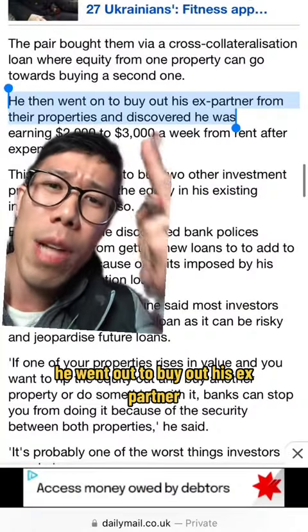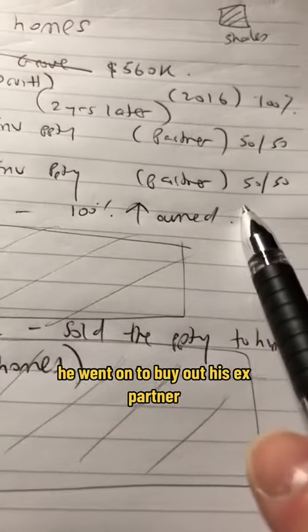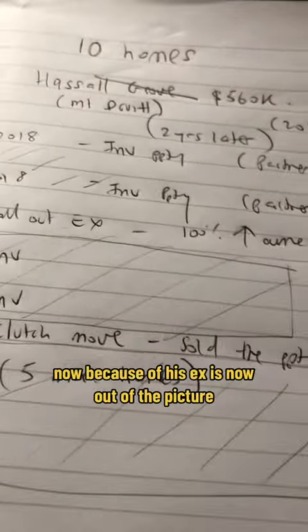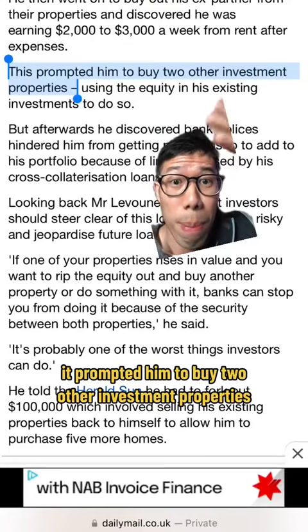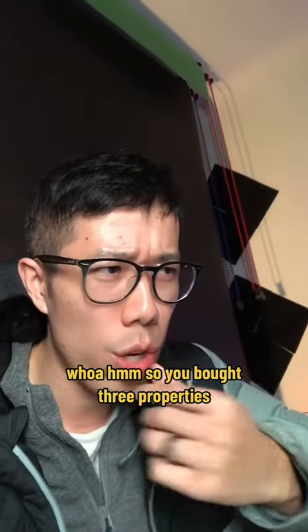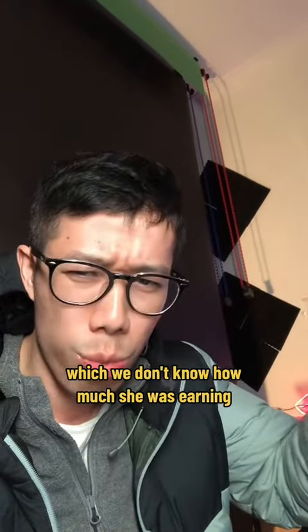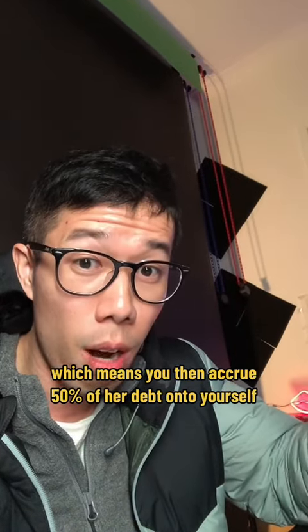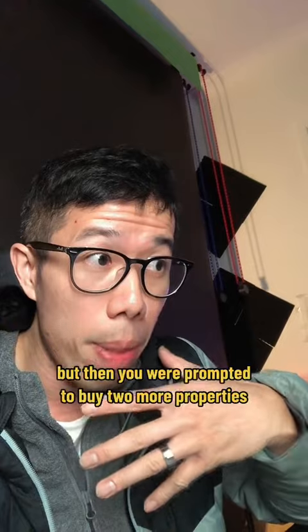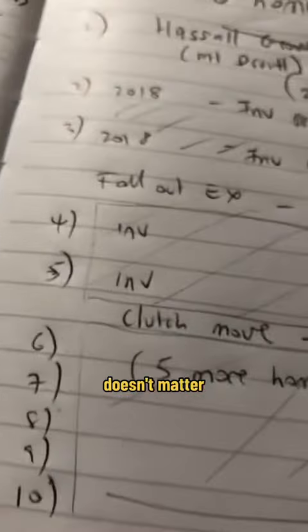As it says here, he went out to buy out his ex-partner. Oh my God, drama. Because of the fallout with his ex, he went on to buy out his ex-partner and owns 100% of these 2 properties now. And because his ex is now out of the picture, it prompted him to buy 2 other investment properties. Whoa! So you bought 3 properties using the income of your joint partner, which we don't know how much she was earning. Then you proceeded to buy a house, which means you then accrue 50% of her debt onto yourself. But then you were prompted to buy 2 more properties with your own income. Anyway, it doesn't matter. The article didn't mention that.